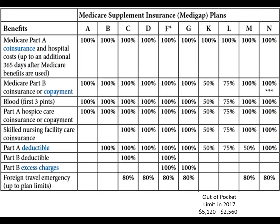So hopefully here soon we will be able to know if a guaranteed issue right will be available for people who are currently in Plan C or Plan F. But we don't have confirmation on that yet.